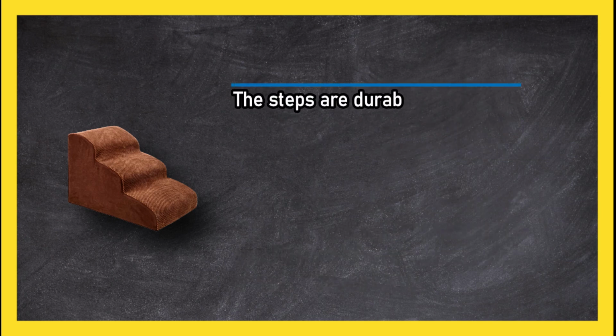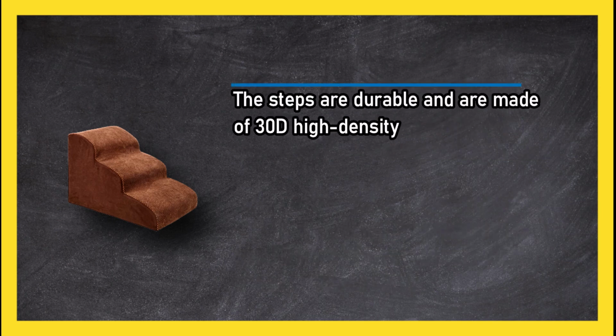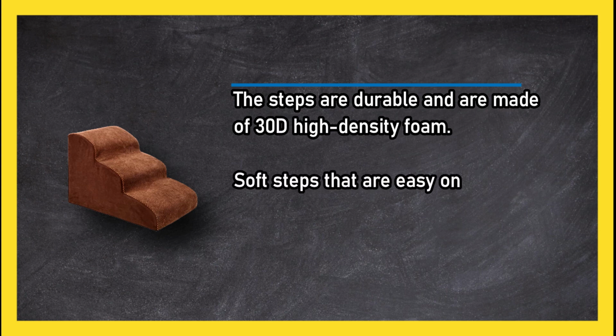The steps are durable and are made of 30D high density foam. Soft steps that are easy on the joints. Only one color is available.